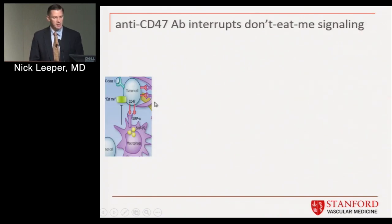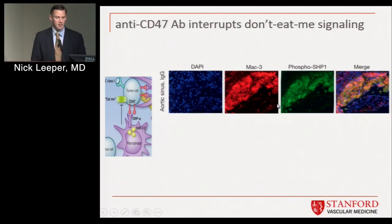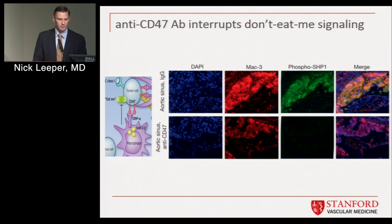And we showed in vivo that we could pretty definitively interrupt this don't-eat-me axis. And here the pathway is that the CD47 interacts with SIRP-alpha, and it's thought that the way that this tells the macrophage not to engage in engulfment is by phosphorylating this phosphatase SHIP1. And we saw that in the control mice, there's actually really dramatic activation of SHIP1 in the macrophages. And we think this explains why the macrophages aren't able to participate in phagocytosis. But if we gave these mice the antibody, we could completely shut this down. So here you can see that these same red macrophages have very low levels of SHIP1 activation. And we think that this proves that the pathway had been interrupted with our antibody.